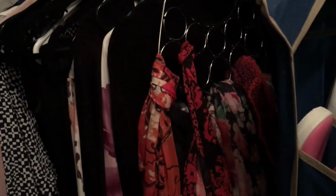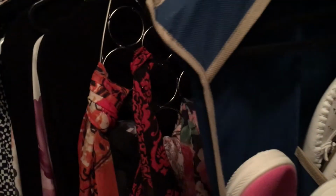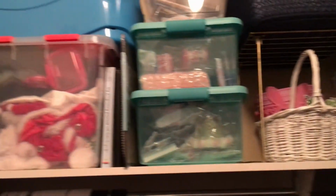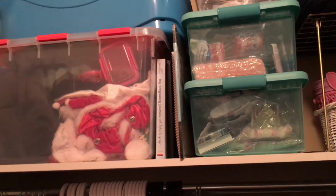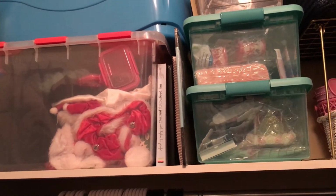Another storage solution is for shoes. So I use 2 different items. I used to store all of my shoes up here and they took up a lot of space. It was a lot of real estate that I could have used for other things. So I do 2 things. One, I have this hanger shoe rack that you can get from the dollar store, and I believe this is from the dollar store.